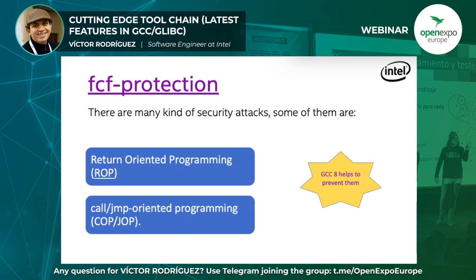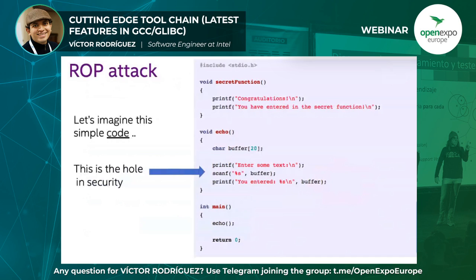So this technology has been here for 2 years, and many of the projects that we see in open source are taking it into consideration. Now let's go into the return-oriented programming attack. What do we see here?